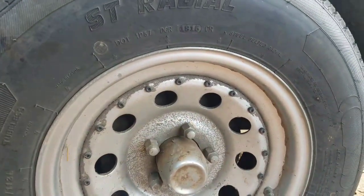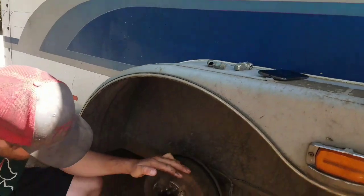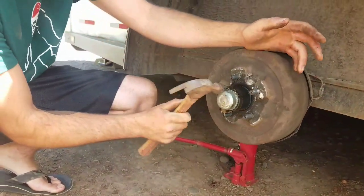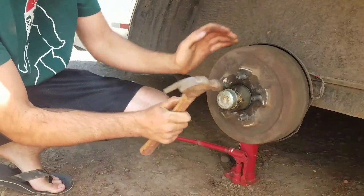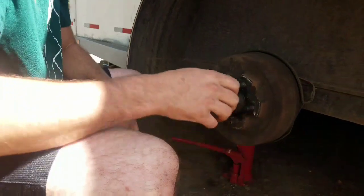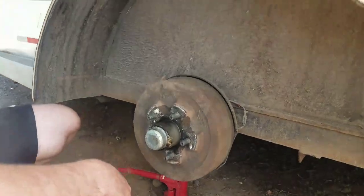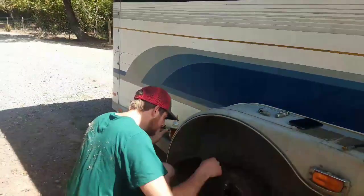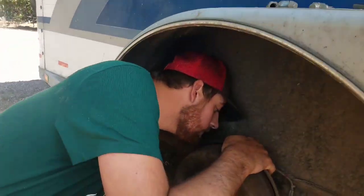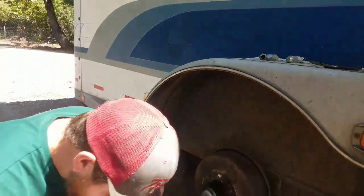Well, we need to loosen those up. Which one do you use? So Kevin just greased in the wheel bearings in there. Next. Sure, we'll just observe here. I've never done this before, so I'm learning so much.